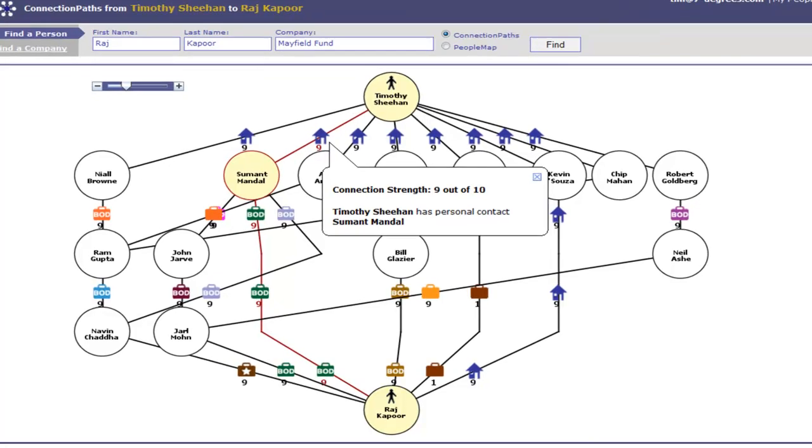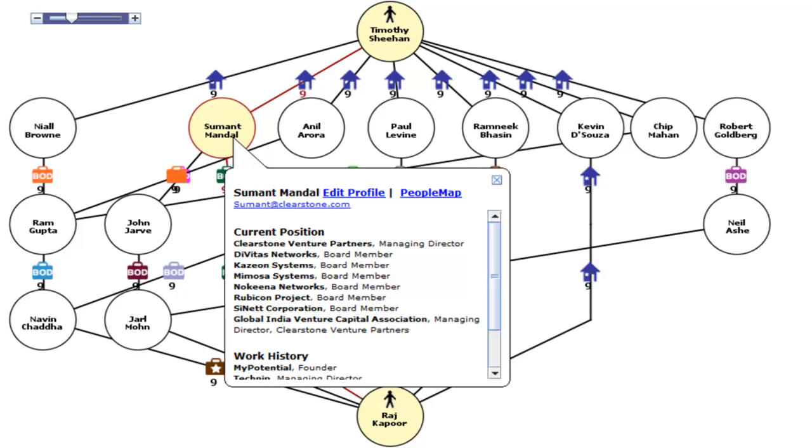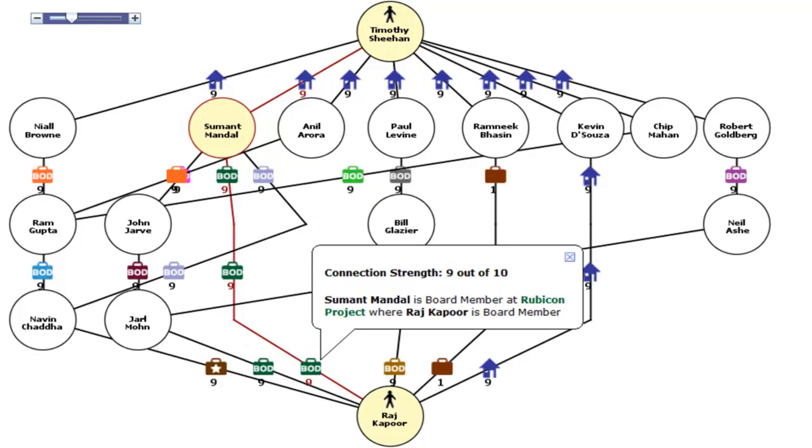As I move down the path and hover over Sumant, you can see the detailed information that I have on Sumant. I can see where he currently works, what his work history has been, and his email address. I could choose to edit Sumant's profile at this point to update any information that I need to, and I could also run a PeopleMap for Sumant. Moving even farther down the path, you can see that Sumant has a level 9 connection to Raj.